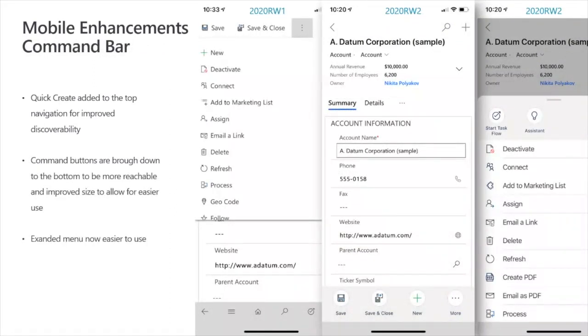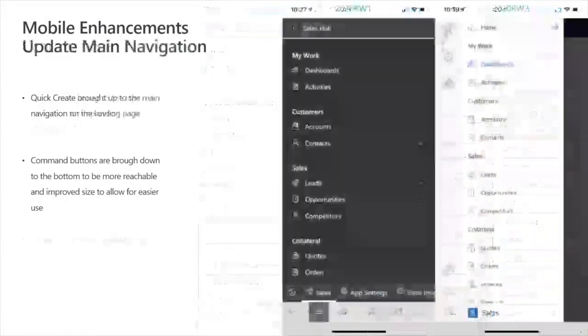The new command bar enhancements, that's basically the ribbon, if you're a customizer, what we refer to, moved from the top where it was hard to reach to hit that save button. You always had to go to the overflow, obviously, to see more. Now it's on the bottom, easier than ever to reach, with updated, easier to see icons. You hit on more, you're going to get that pop up with the rest of those items. Here's our awesome create or email as PDF feature that we talked about from UI. A lot of these features and capabilities are available to you across all of your interfaces of unified interface.